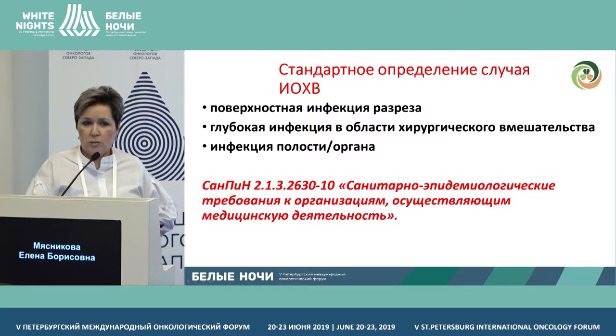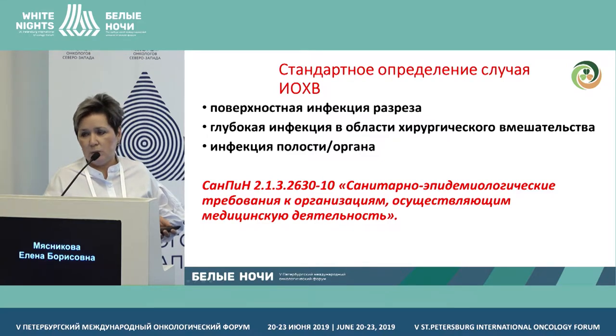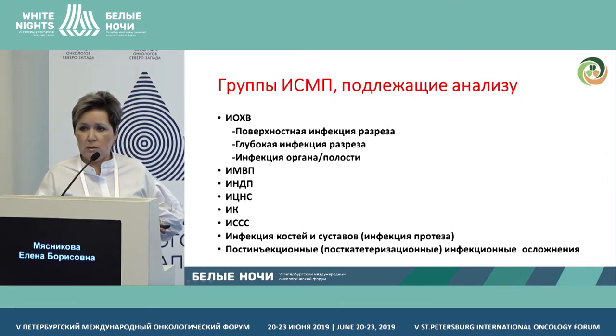As for the standard determination of the cases, it's quite easy right now because we have some sanitary rules that identify the standard cases. We don't need to make up anything, any algorithm, SOPs or something. If you need to enlarge it, it's possible, but that is the standard that defines the case to be infectious. So the groups of infections that are analyzed are written here. I'm sure that you're quite aware of what those abbreviations mean.